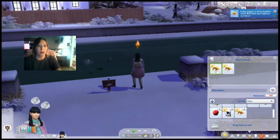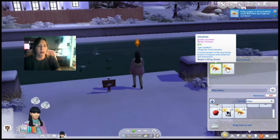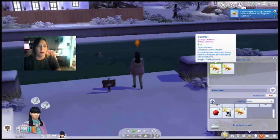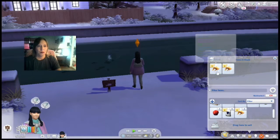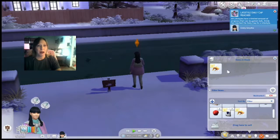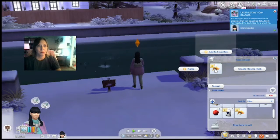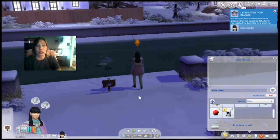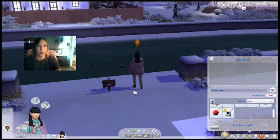Let's go ahead and open these and see. See, there are only 10 simoleons. One's 10, one's 8. All right, come on. You need to cooperate with me, my computer. That's 7 so far, y'all. 7, okay. We'll let her catch one more because she desperately needs to eat. She's getting hungry.